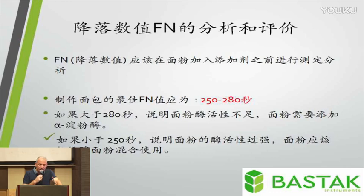If it is more than 280, there is not enough enzyme. Flour needs alpha amylase enzyme addition. If it is less than 250, there is too much enzyme in flour, and it should be mixed with another flour which has lower enzyme activity.